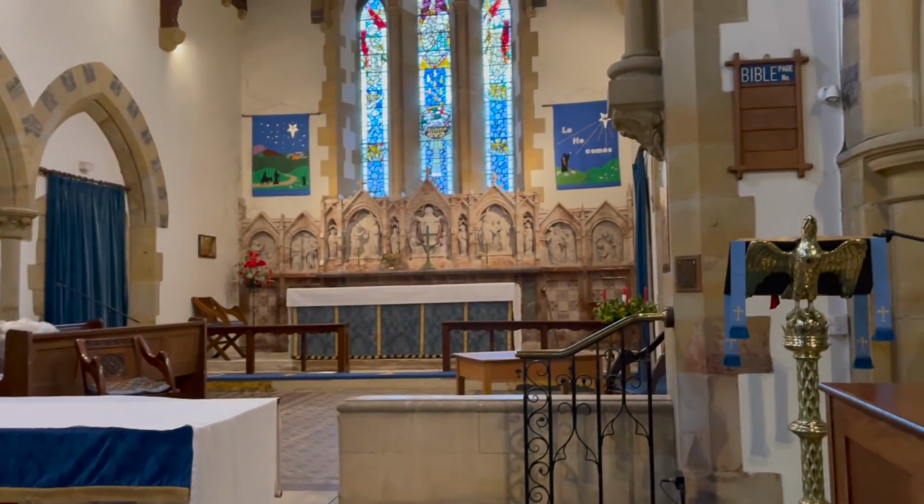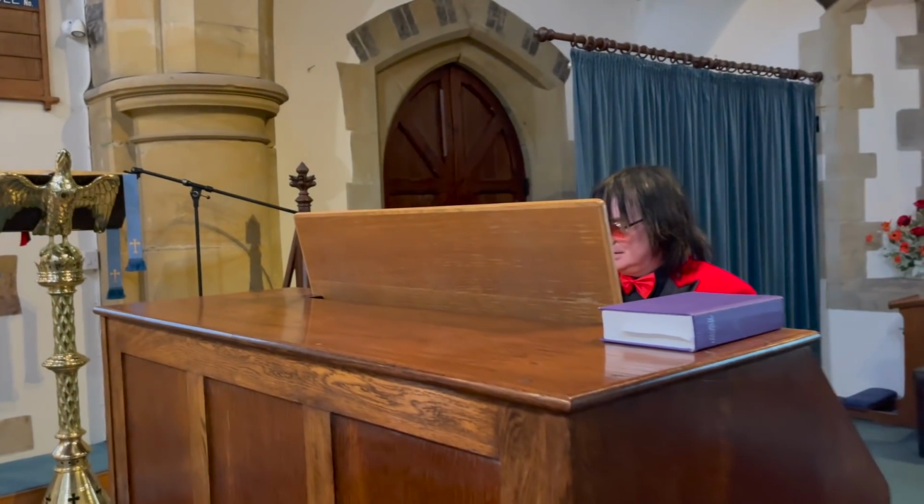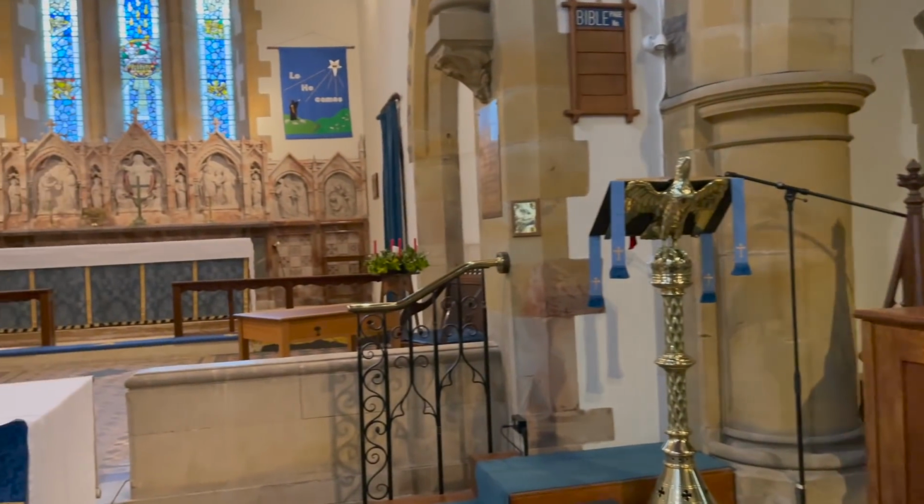Behind the altar there, there's some really nice carvings. Am I okay to go up? I'm going to say you can go up if you want to. Yeah, take some more pictures.